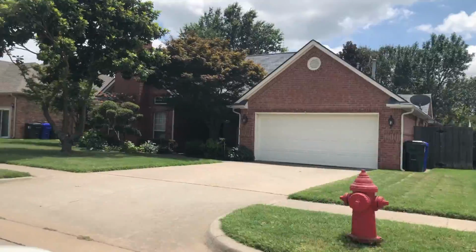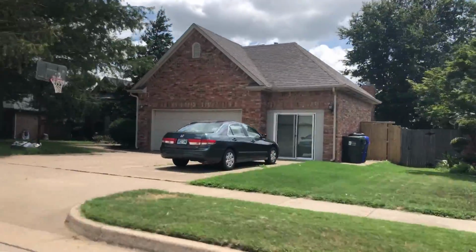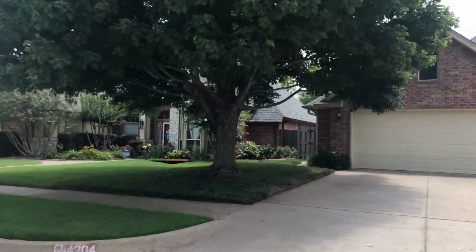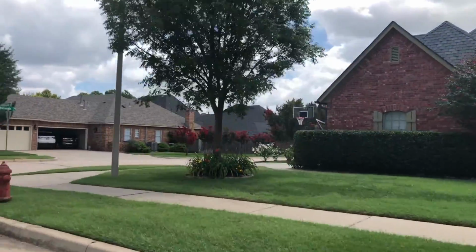Okay, so I wanted to give you an idea of what it is like here in Brookhaven in Norman. Now, why am I covering Brookhaven? Well, I live here. I live in Brookhaven. Brookhaven is not the oldest neighborhood in Norman by any stretch at all. It's actually the oldest neighborhood though on the west side of the interstate.